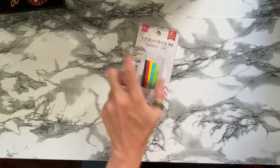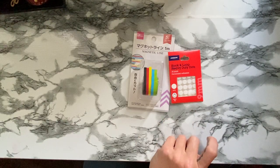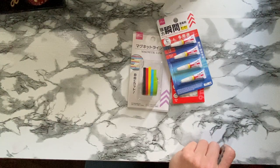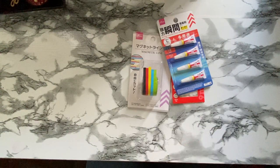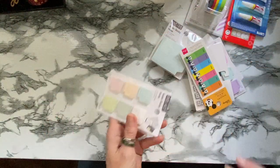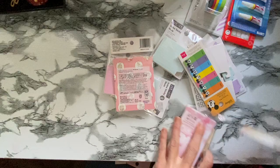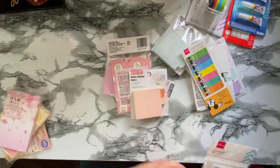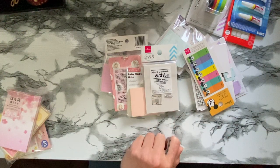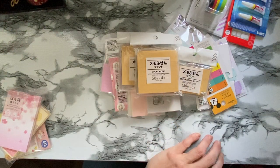Then I got some magnetic adhesive tape. And then I got some little Velcro dots. I got some super glue. All right. Then, because I need these not at all, I got a whole bunch of sticky notes, because Daiso, Japan just does the best stationery. So I got a whole lot of sticky notes. And look at this, tracing paper sticky note. How cool is that? Small things again. It looks like brown paper. That always appeals to me.